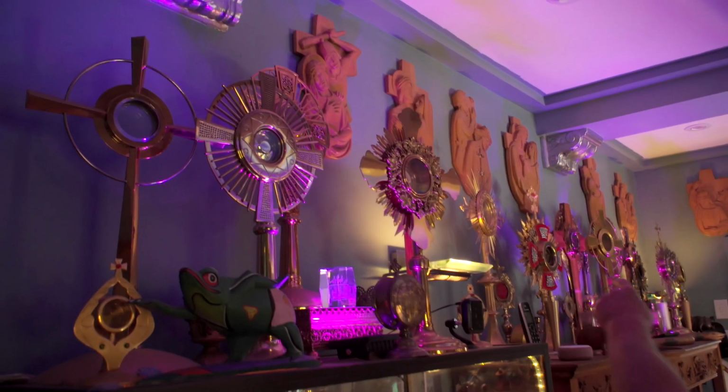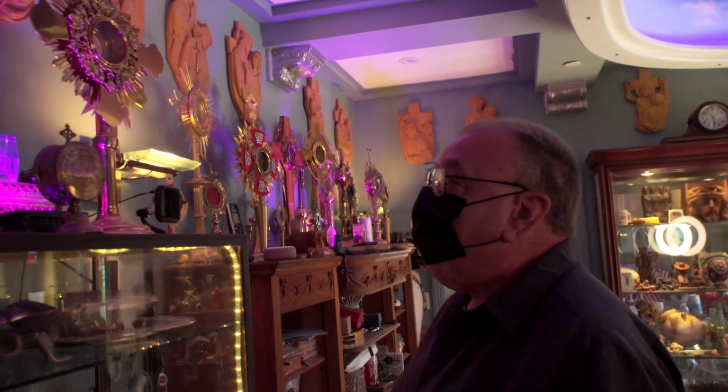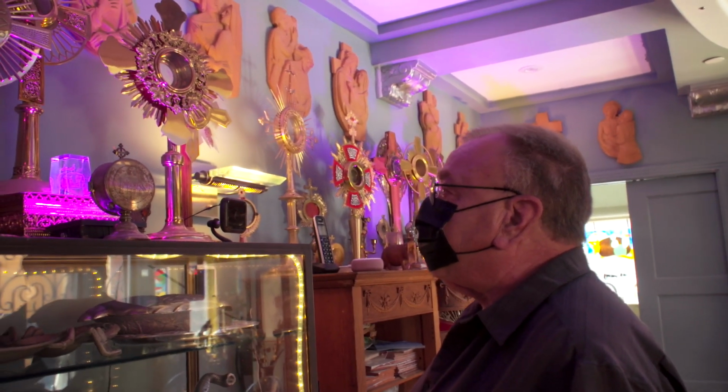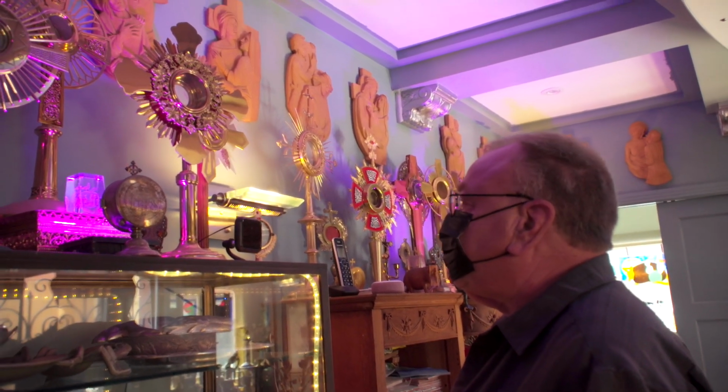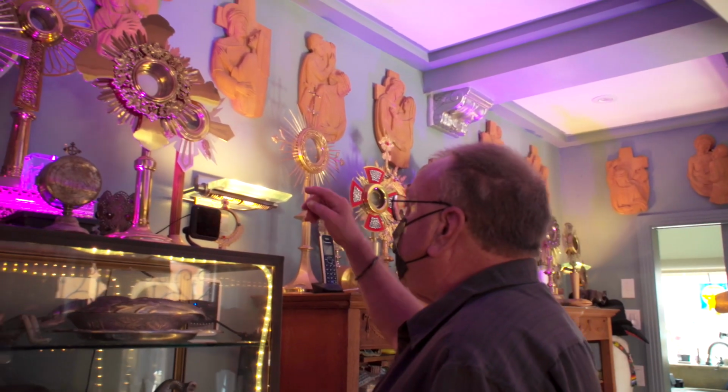And here we'll walk in now and see a few other examples. Up here, along these cases, are examples of some other monstrances. Most of these are probably from the 40s, 50s, 60s. A few of them are newer than that. Just a couple of them.